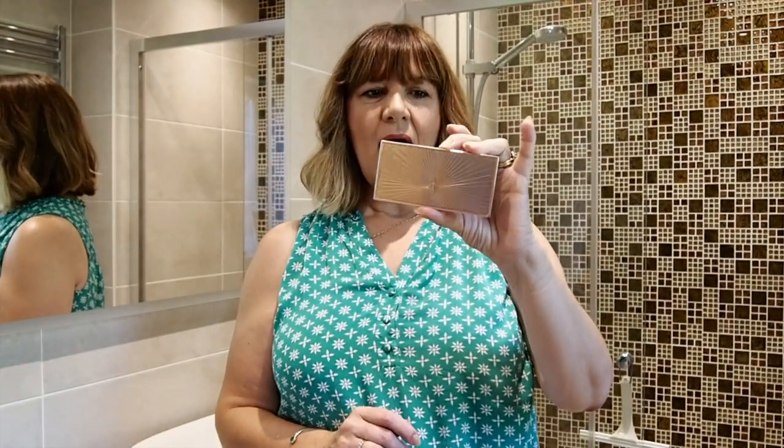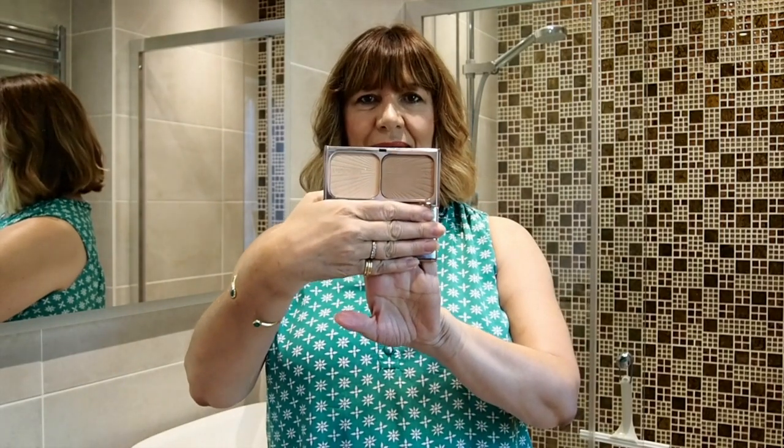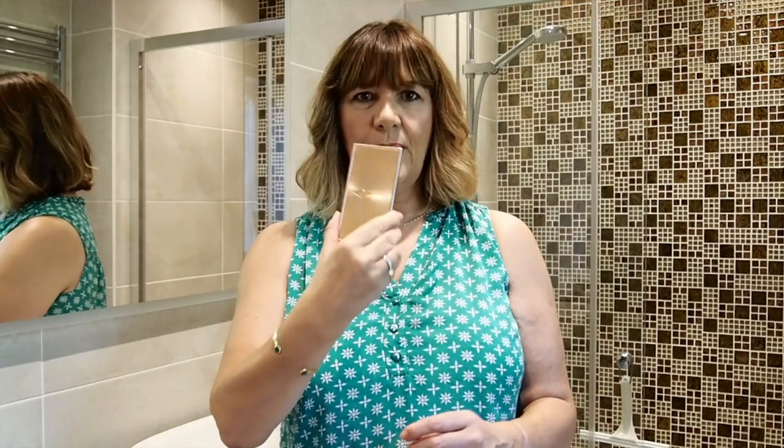And the other bronzer that I'm regularly using is this one by Charlotte Tilbury. It's her Filmstar Bronze and Glow. And again, this one does have a bronzer and a highlighter in it. So it comes again in 2 colours. This is the lighter of the 2, and there is a much darker one as well. And I tend to use this for contouring. So contouring under the cheekbones, under the chin, and then just a little puff of it on my nose and face where the sun hits.